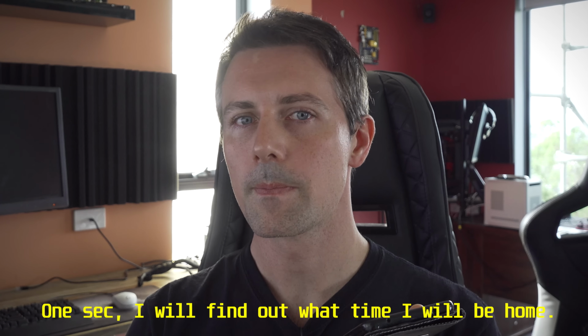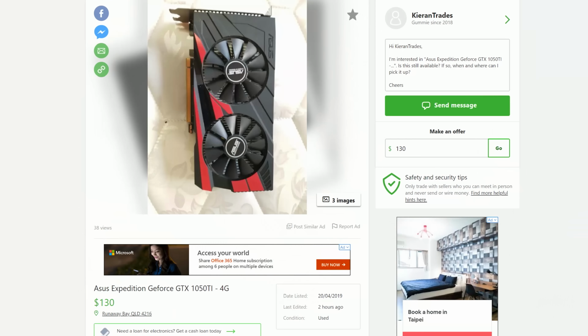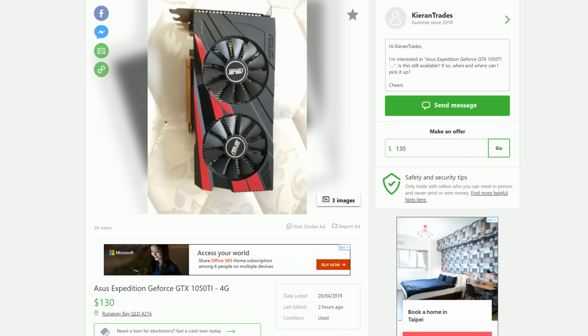Next GPU we've got up here is a GTX 1050 Ti. They're asking 130 Aussie. Obviously a card like this can do 1080p gaming, absolutely no problems, with medium, high settings, depending on the title. And it's still just like the GTX 750, a low powered card. So it doesn't need like a 6-pin, or actually this version may need a 6-pin. I'm not too sure, but with that said, it's still going to work in great entry-level budget builds.